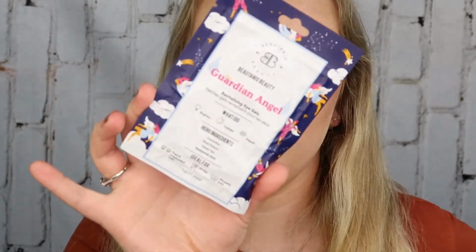Next up is this Beautinique Beauty Guardian Angel Revitalizing Eye Gels, and these are supposed to brighten, hydrate and depuff. And the hero ingredients are cucumber, rose extract, green tea and hyaluronic acid. And it's not over. They are ideal for tired and overworked eyes, jet lag, and pre-party prep. So this is what they look like.